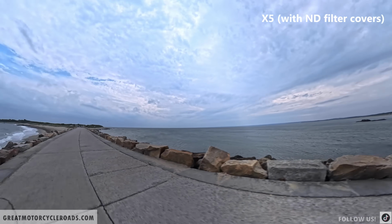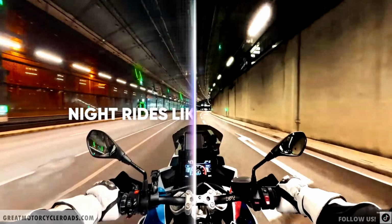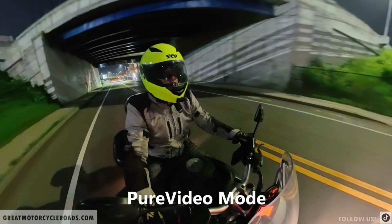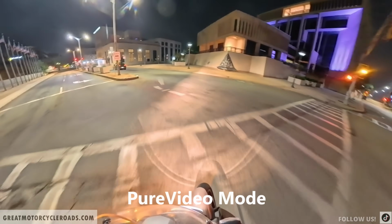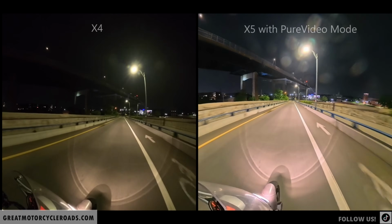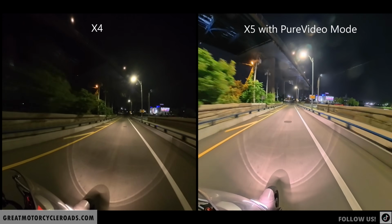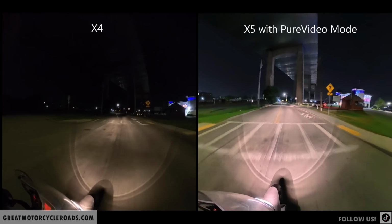So when it comes to image quality, here's the main difference on whether or not you should upgrade to the X5 over the X4. The real standout is the X5's pure video mode. The X5 uses the same technology as the Ace Pro 2, and it's a game changer for night rides. It does this by using AI software that makes low light footage brighter and clearer, so your dusk or dawn rides will look cinematic. The X4 struggles a lot more by comparison in low light, which often shows more noise. I tested both on a night ride, and the X5's footage was noticeably sharper. You can actually see road signs here and details in the shadows.